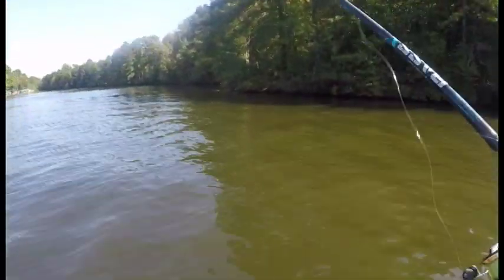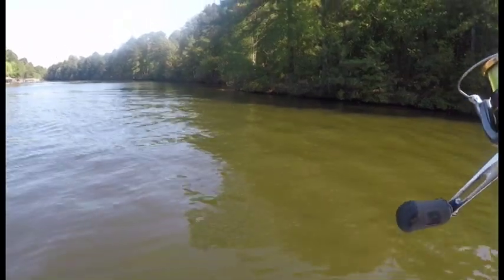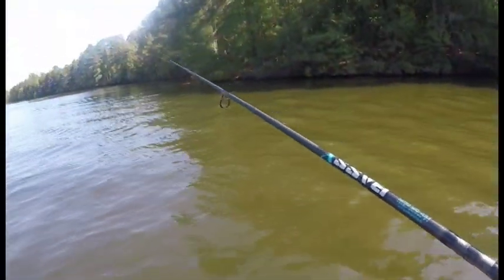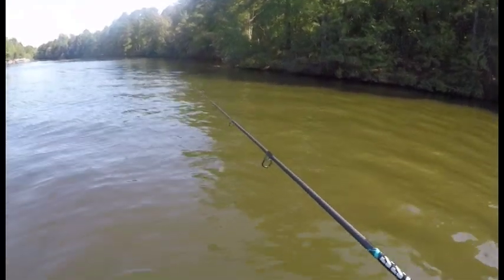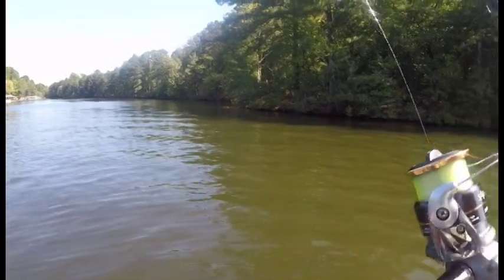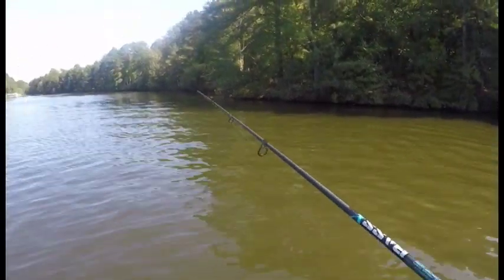And just from talking to some of them and seeing some of them, big fish right now is tough to come by. Because like I said earlier, they got plenty to eat. Shad are everywhere right now, schools of them. You can see them on top coming by the boat.